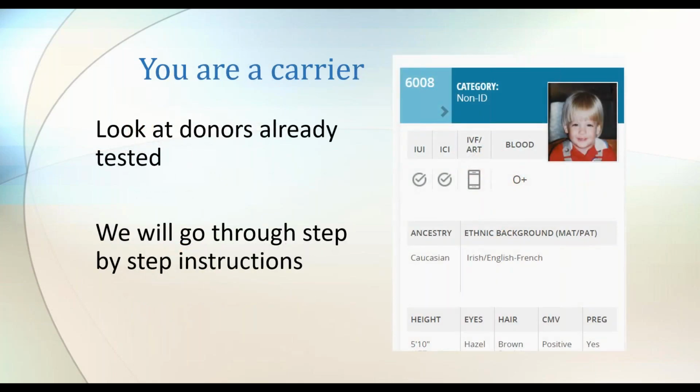Let's go over the possible situations where genetic testing is an important consideration. You're a carrier based on your expanded panel results, and you're ready to look for a donor. I'll go over the process on how to look for a donor already tested negative for that same condition. If you just look at the entire list, close to 500 donors, you may get a bit overwhelmed with all the choices. You may be disappointed if the donor you like hasn't been tested yet. So we'll go over how to find a donor already tested negative and at reduced risk.